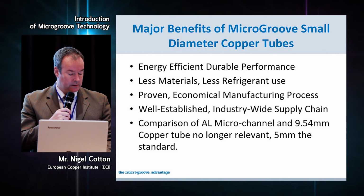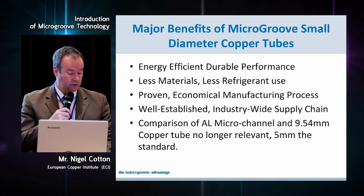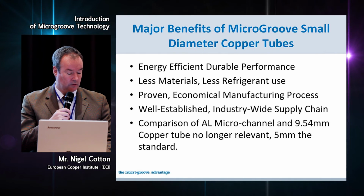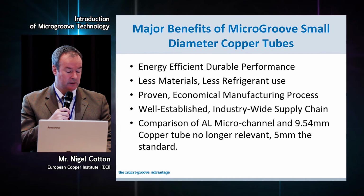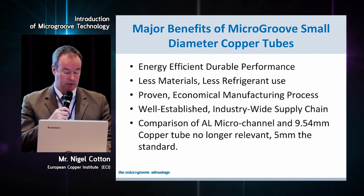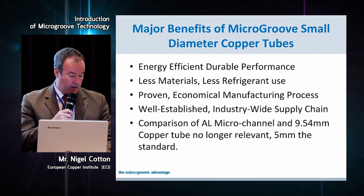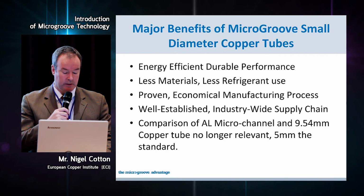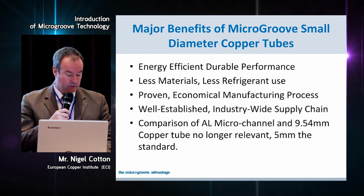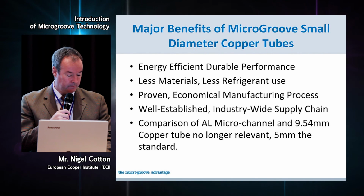As will be discovered later today in great detail by other speakers, the manufacturing process is proven, economical, robust, and supported by a supply chain that is well established with manufacturing and distribution systems around the world. Comparison with aluminium microchannel and 9mm copper tube is no longer relevant, as the small diameter tube is the new standard we use today.